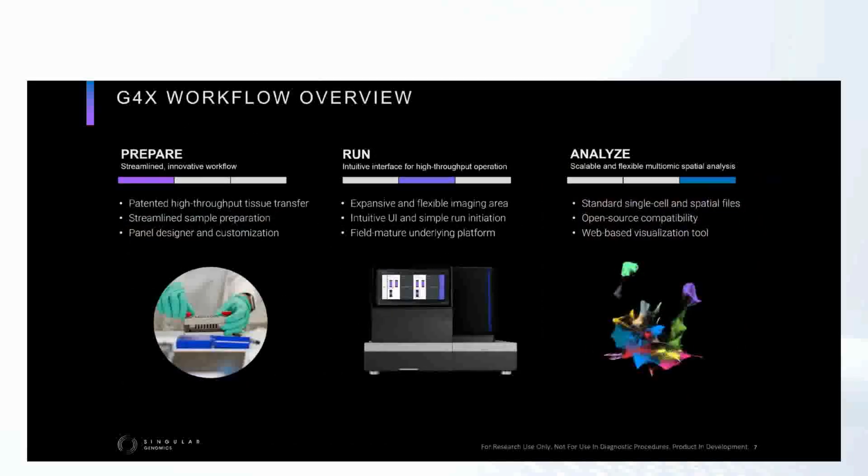So the workflow itself, we've developed a patented high throughput tissue transfer mechanism that allows you to go from just a simple section off the block into a really nice array onto the flow cells on the slides. We've streamlined the sample preparation. It's about a 2.5-day prep. And then we have a panel designer so you can customize both RNA and protein. The run itself we have very high throughput, but it's a flexible use of that throughput.